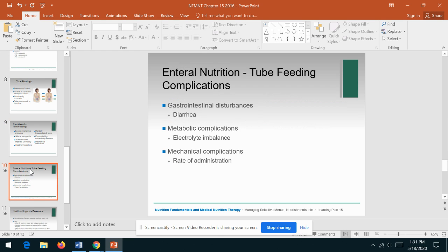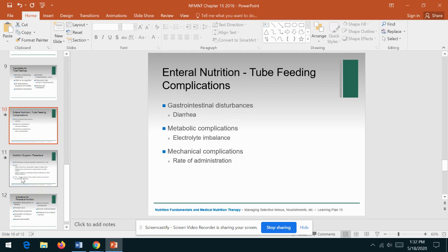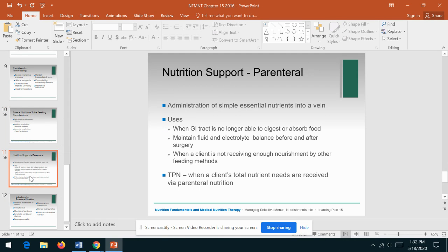Complications that can arise from being fed via tube can include diarrhea or constipation, electrolyte imbalance, and then sometimes mechanical complications. This tube feeding is administered via a pump or via a syringe. It's a bolus feed, so some of those methods can have mechanical complications.